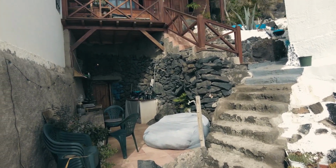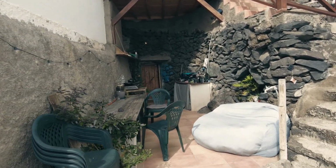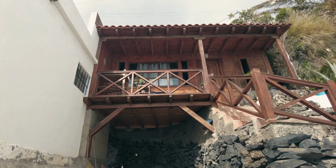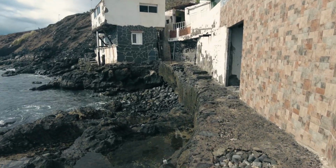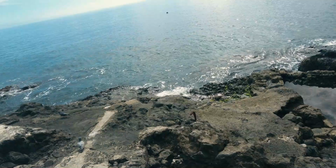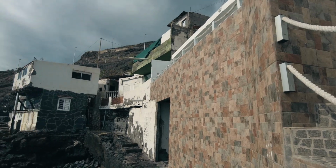Look at this house. It's built on rocks and then they do all the cooking and stuff downstairs. How cool is that? Imagine. It's like a tree house but a rock house. Imagine houses just being built on land like this, where you walk out the door and it's literally ocean. Like, every house is just built on cliffs. It's crazy.